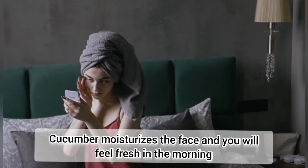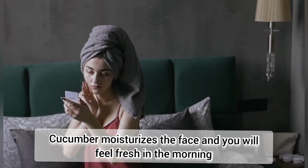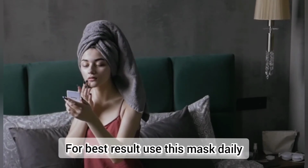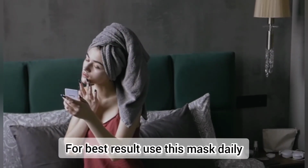Cucumber moisturizes the face and you will feel fresh in the morning. Banana improves skin texture. For best result, use this mask daily.